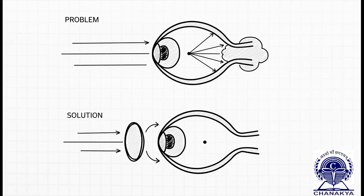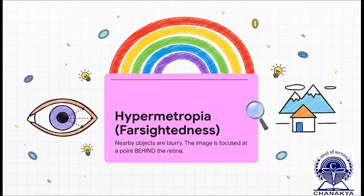A concave lens, that's one that's thinner in the middle, is put in front of the eye. This lens spreads the light rays out just a tiny bit before they even enter your eye. That small change is just enough to push the focal point backward until it lands perfectly on the retina. Problem solved. Now, the opposite problem is hypermetropia, also known as farsightedness. In this case, distant vision is okay, but trying to see things up close is fuzzy.